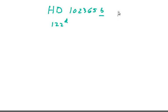The same color, same brightness, same temperature. If you were in this solar system and were orbiting around it, what would it be like? Where would you be orbiting if you were riding on a planet that's just been discovered in this solar system? Well, let's start with Kepler's law and what we can do with it.